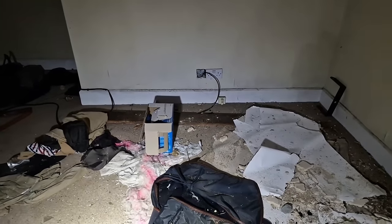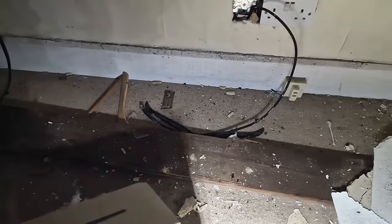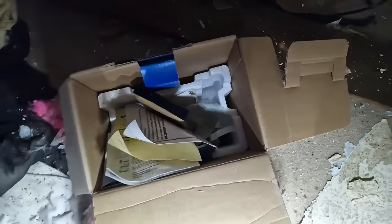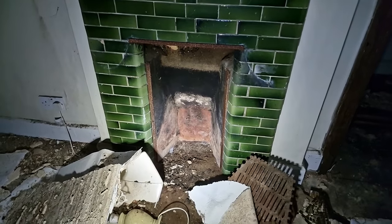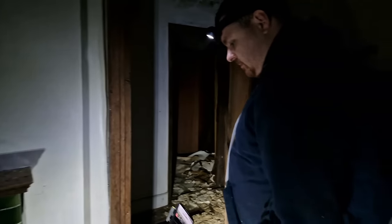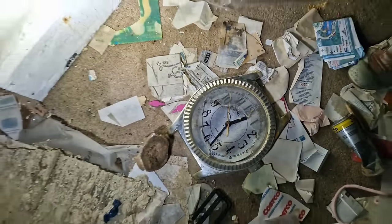It's a printer, isn't it? No, it looks like a camcorder. Handycam. There's nothing in it, mate. Nothing in it. Oh, look at that fireplace, mate. Victorian tiling. Have you ever seen that before? All over the place. Most old places have it. But yeah, there's that big watch that Ed had on, and the time stopped at 25 past 12.